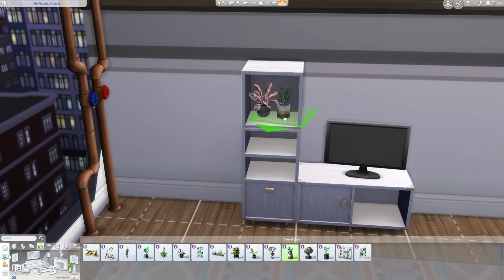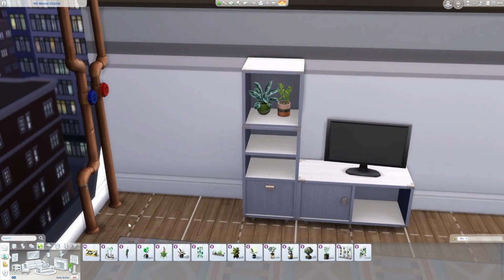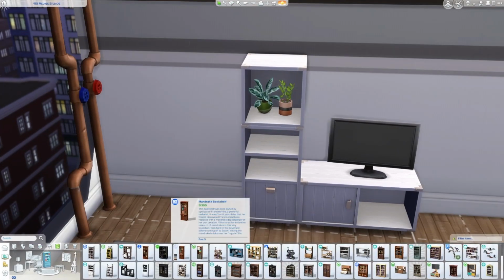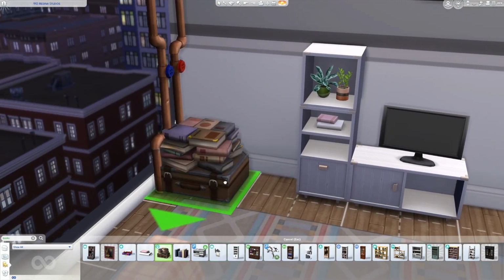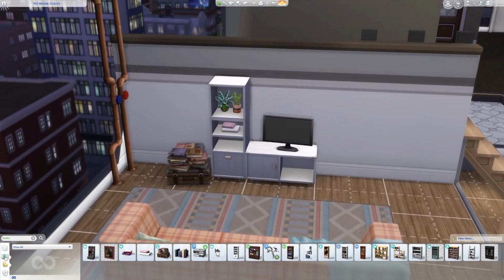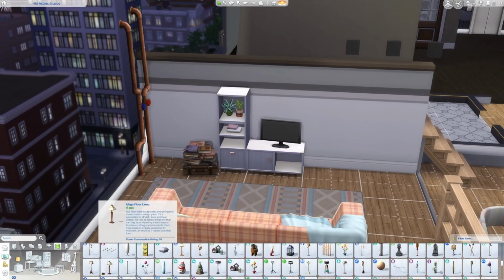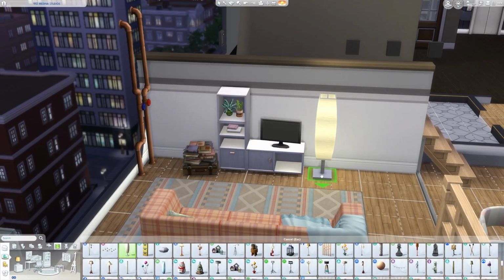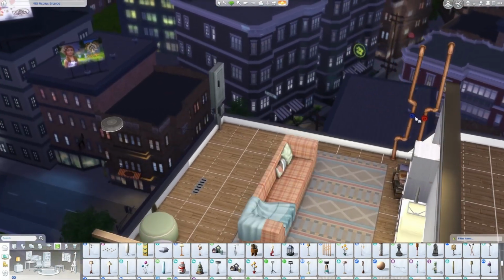I just always assume that the sim that's living here loves to garden and loves to read, of course. I'm always putting books in, and I use that pink swatch, and I always love putting in that book trunk, so I ended up being able to fit that in. Made me super happy. And then I also ended up putting in just this, I think it was base game lamp. I was like, I need something more on this half wall to make it not look so empty, and to try and cover up that piping that's back there too.